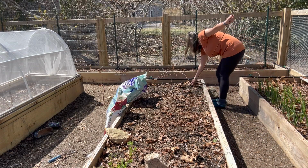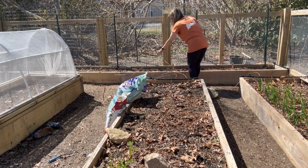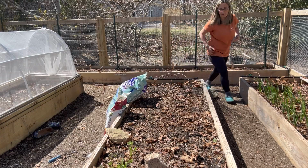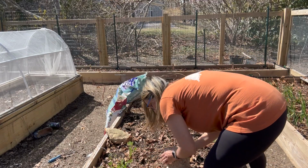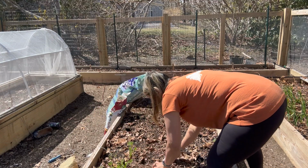And this is just pinned down with some garden staples. You can bury your drip irrigation. I just don't like to, because I like to see whether it's getting watered or not. What if it was clogged and I didn't know? I like to be able to see the water dripping out.